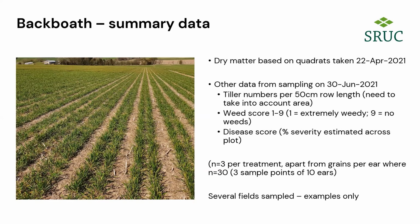So this is kind of like a 2-row sowing. He also had other establishment where it was much more conventional, so you didn't have these gaps, it's much more evenly spaced row spacing. Also had some fields that had different seed rates, and I'll come on to the data for that in a moment.